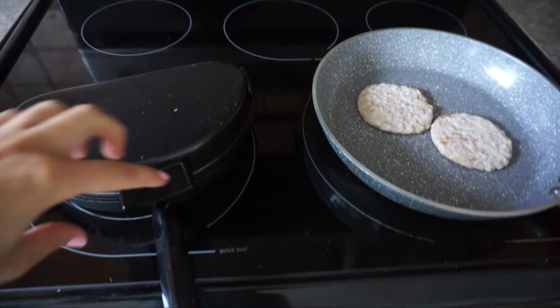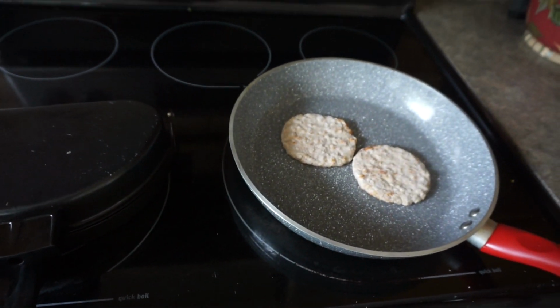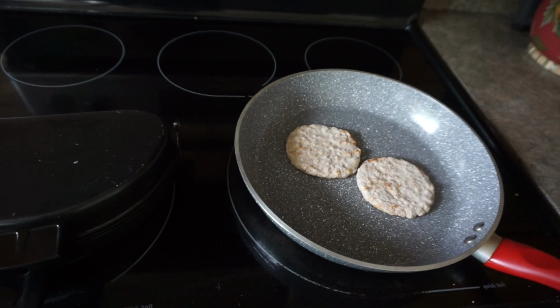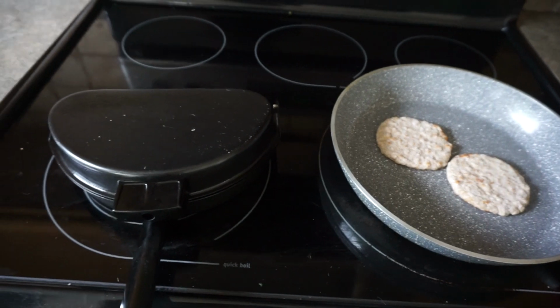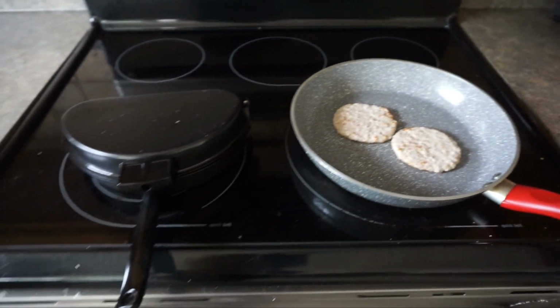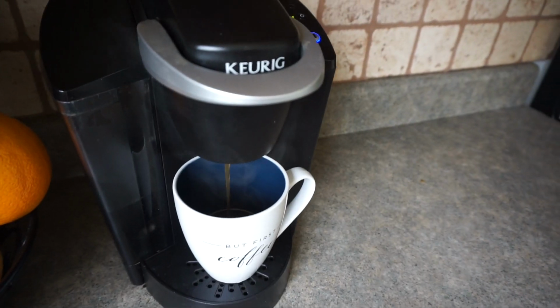You may know I live for poached eggs and sausage, so that is pretty much always my breakfast. I really never steer away from eggs and sausage and maybe some fruit, but yep, I'm kind of boring, but that's gonna be my breakfast.